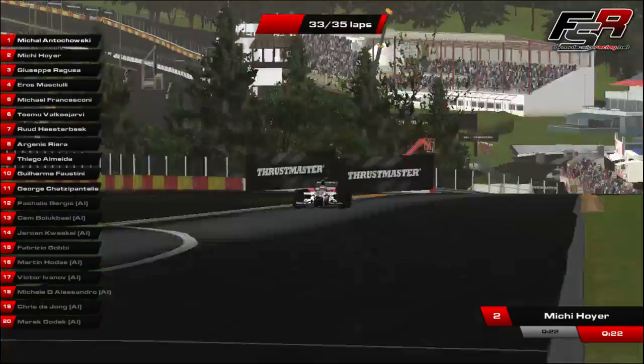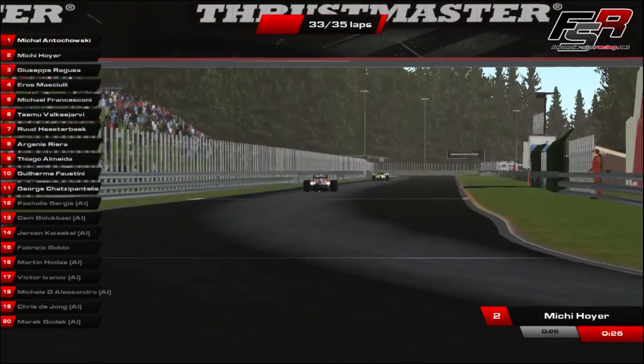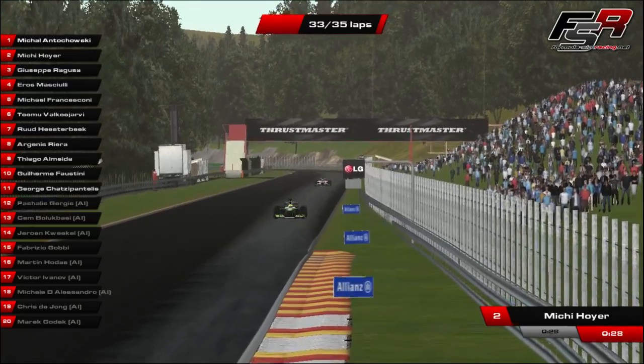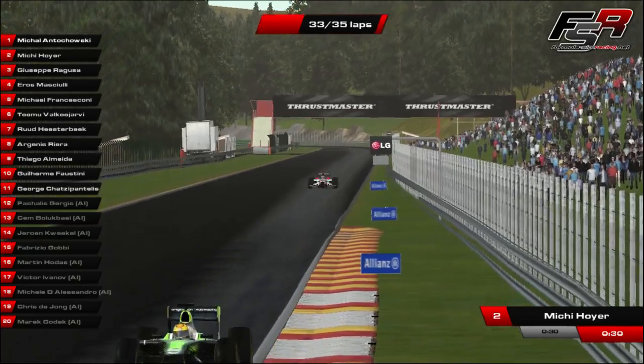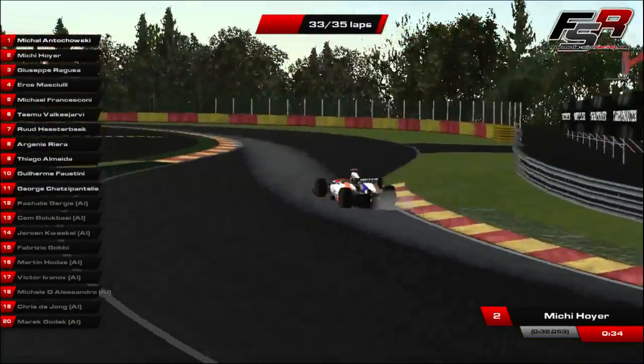Last time around he gained 6/10 in his first sector. Let's see what he does right now. 2.8 is the gap. Antohovsky coming across that detection point for the first sector now. And he did a 32.5, which is a personal best.